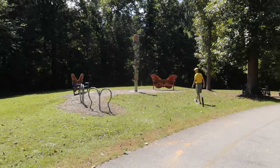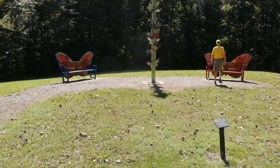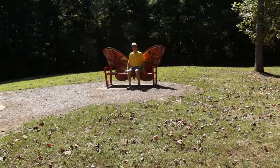A butterfly resting area. Benches, bikes, artwork. Wonder if it's got a Pokemon Go stop. Butterfly garden. But there's nothing growing here but people.